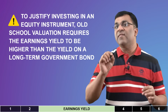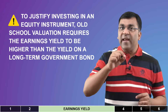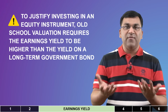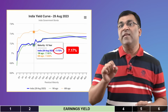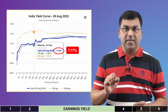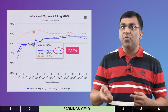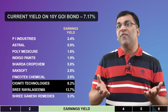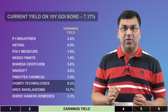The third metric is the earnings yield, and expectedly this number should be higher than the yield on a 10-year Government of India bond, because without that it won't make any sense to invest in an equity instrument. So at the time of recording this video, the yield on the 10-year paper was 7.17%. Correspondingly, the earnings yield, which is nothing but the inverse of the P/E ratio, well, this number has been quite low for some time now, and I could only find a couple of stocks in our list which were above the 7.17% threshold.